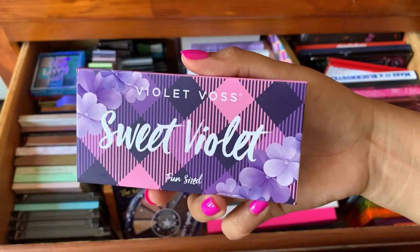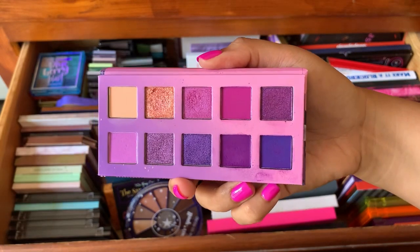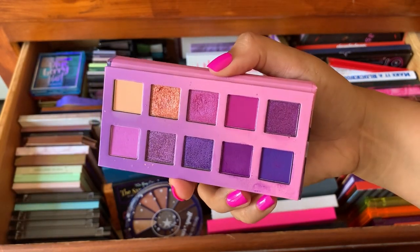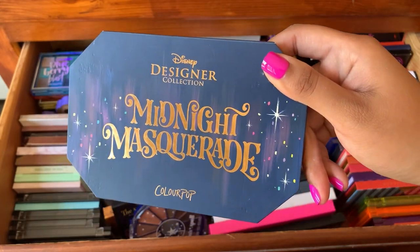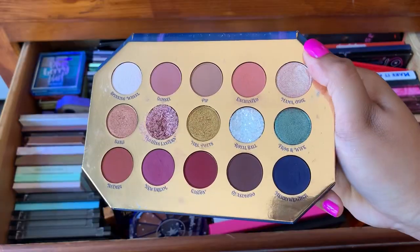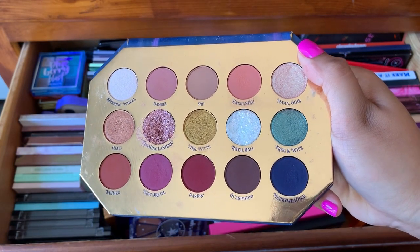And next we have the Violet Voss Sweet Violet palette, which is newer to my collection. I'm not the biggest fan of the formula in here, but I am going to keep it because it is newer to me, but I also love my purple tones. I have a couple of ColourPop palettes, starting off with the Midnight Masquerade palette. This one I actually won in a giveaway.